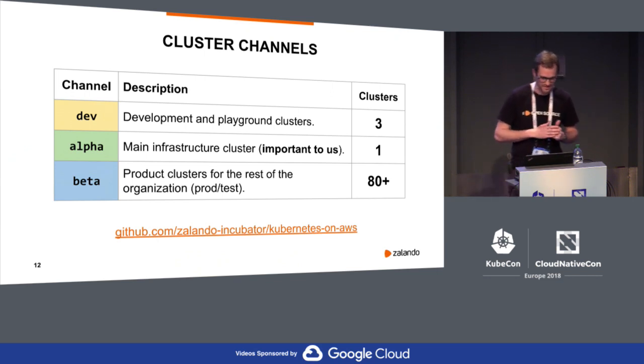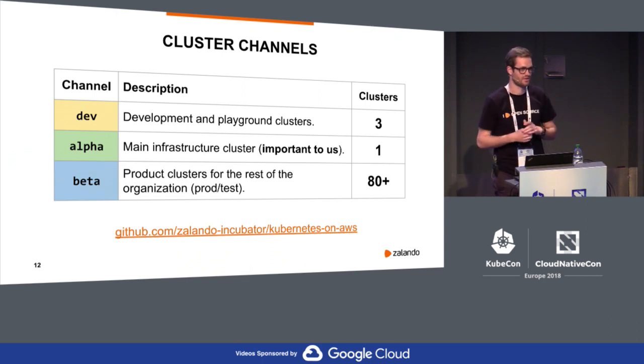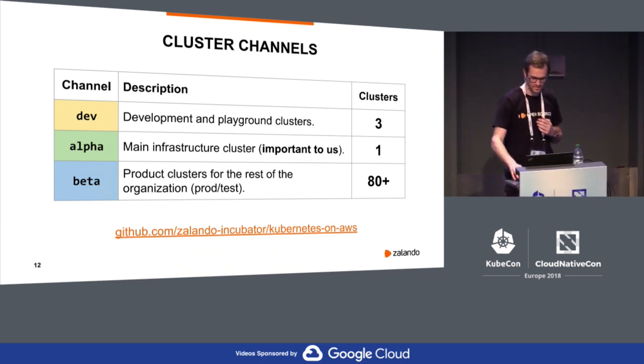And then the last channel is the beta, which beta or stable it could be called. Doesn't really matter. It's just all the remaining clusters for the products that are there. So if we see that everything is working in alpha, then we are fairly confident that the beta clusters will also work when we roll out an update. And this is right now 80 clusters.